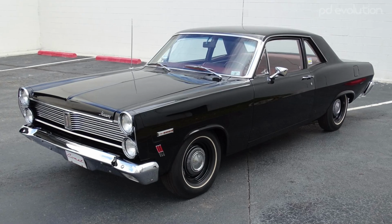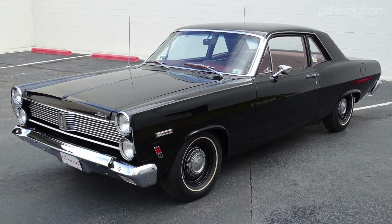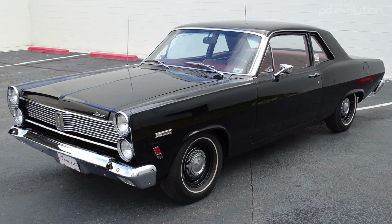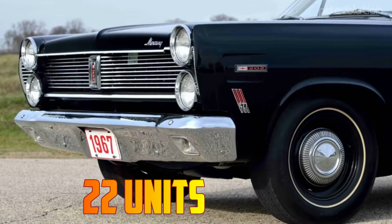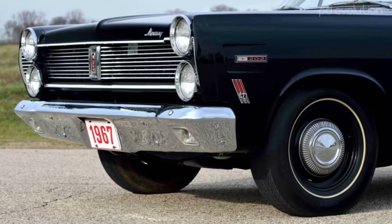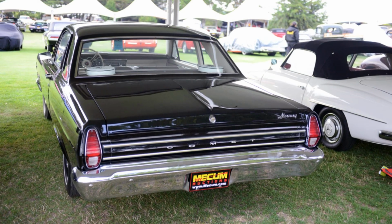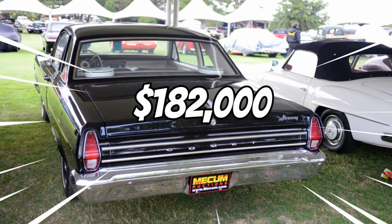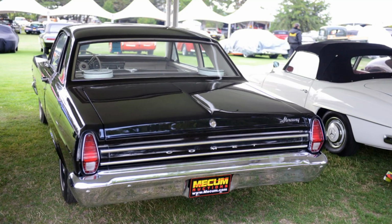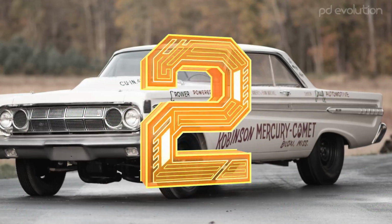Known as the Hot One, the Caliente boasted fender ornamentation, chrome rocker panel and wheel well moldings, and pinstriping. With only 22 ever produced in 1967, the rarity of the R-code Comet is matched by its collectability. Back in 2014, one such car sold for a staggering $182,000 at auction, solidifying its place as a coveted classic. Number 2.